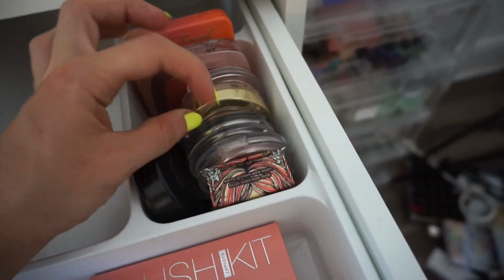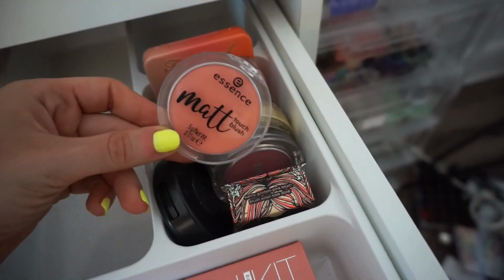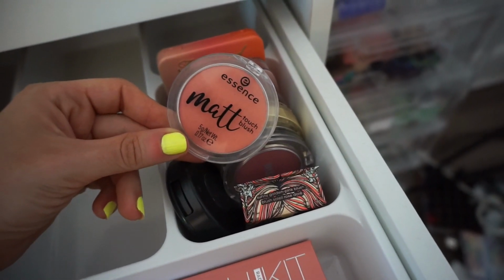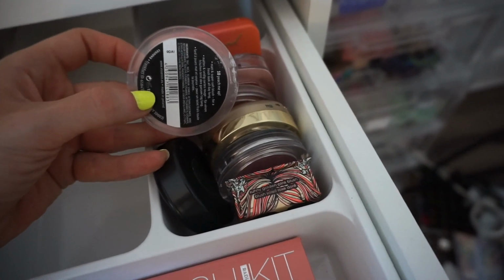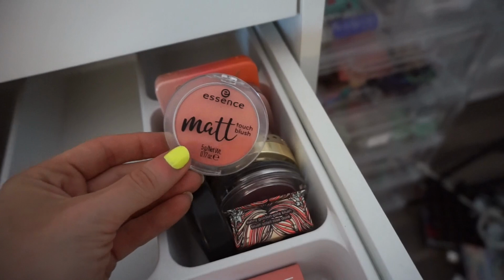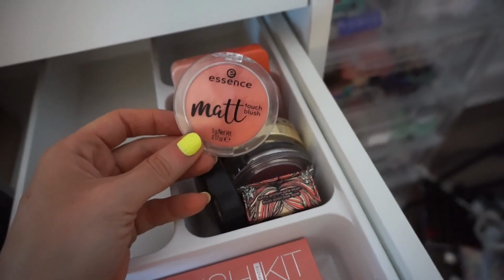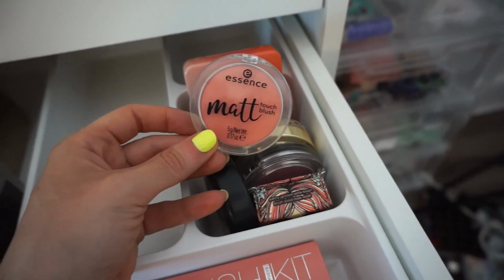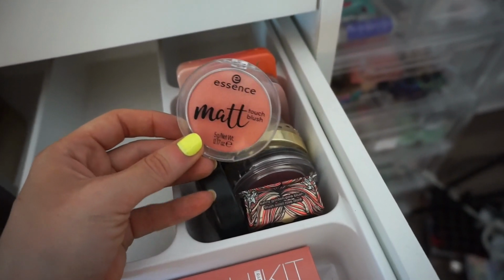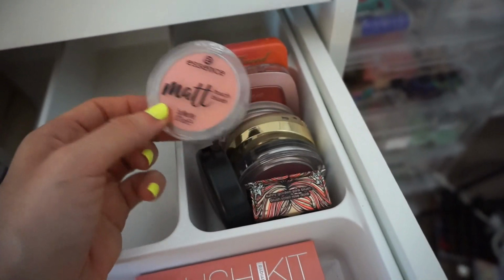There's also, ooh, I want to use this. This is the Essence Matte Touch Blush. It's in the shade, what is this? One second, Peach Me Up. It is stunning. I used it on my eyes as well a few times last week and I love it. I feel like I'm pulling out a lot of products that I showed in my Ulta haul, but that's just because I'm excited and I haven't used them enough, you know? So I'm going to pull this out.